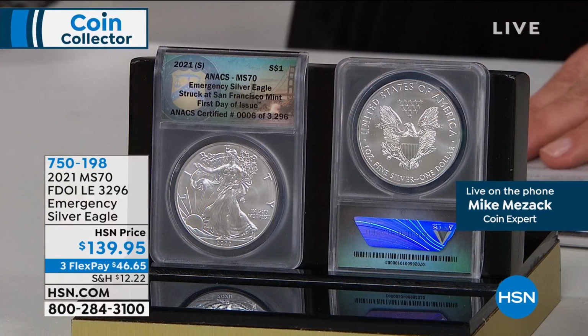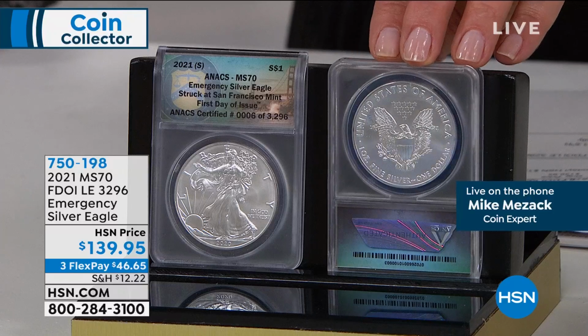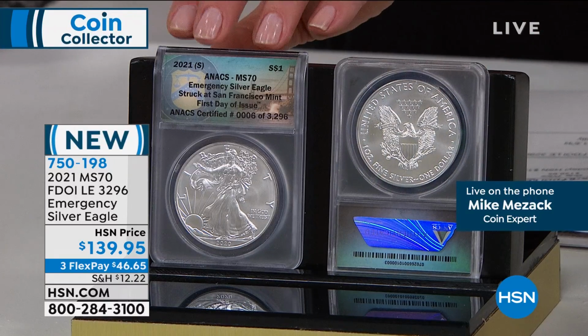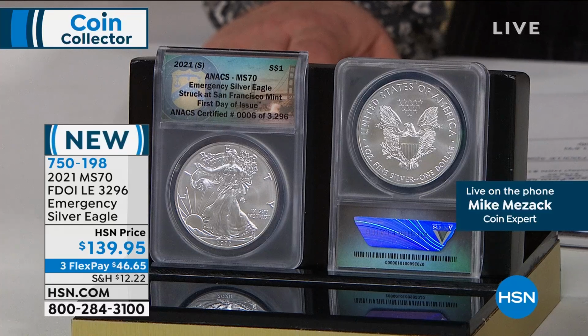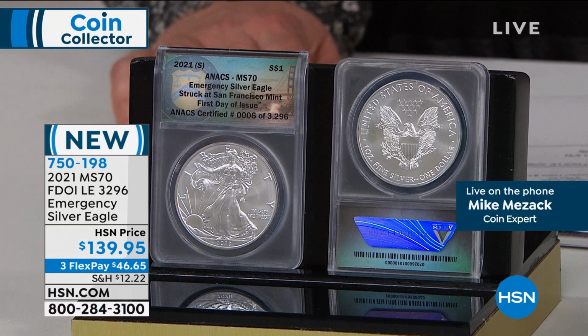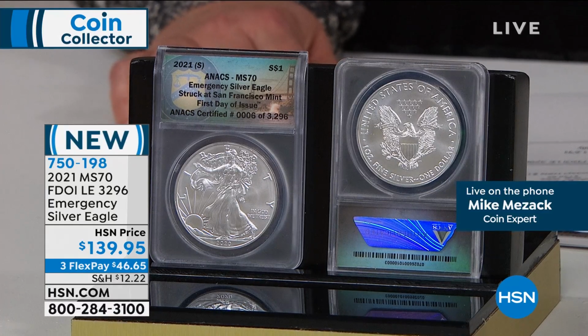Well, this is the S-Mint by itself. So this is the emergency S-Mint first day of issue. The W-Mint first day of issue was the TS, 13,500 gone. I wish I could do 13,500 of the S-Mint. I wish I would have known about it ahead of time. We would, but this was it. This is all I could get my hands on.